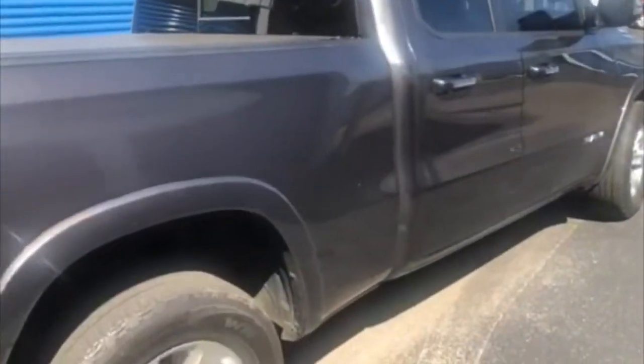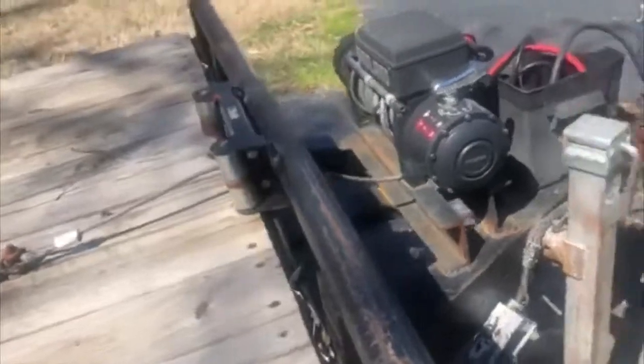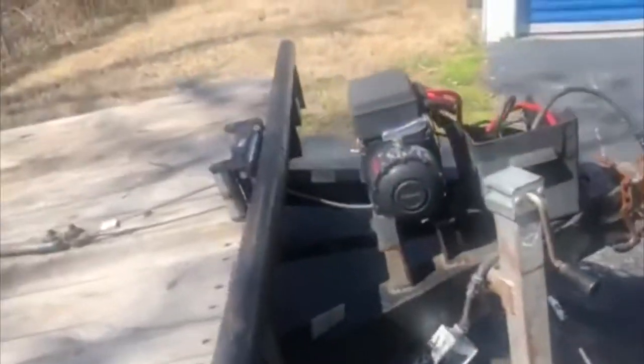It's actually pretty cool. I'll show you guys what I'm doing. I've got a Dodge Ram 1500. You want something like a 1500, 2500, or really anything, as long as it can pull a trailer and pull a car on top of the trailer.